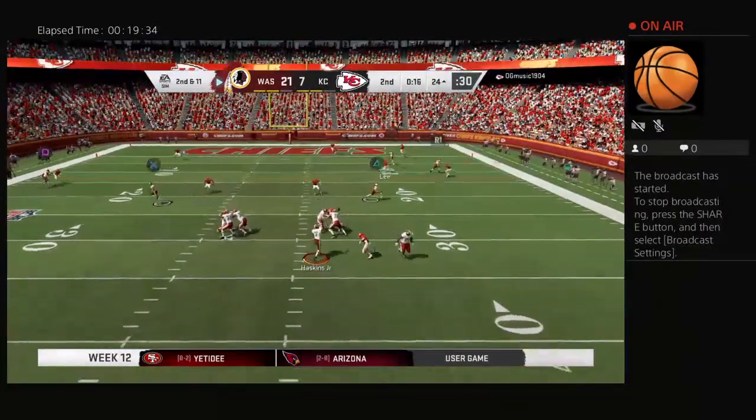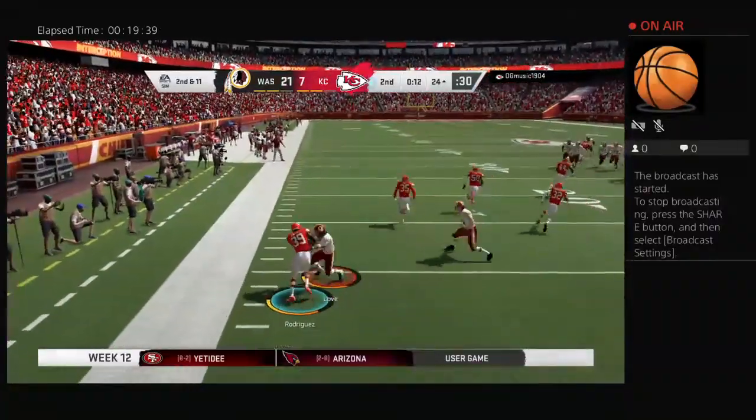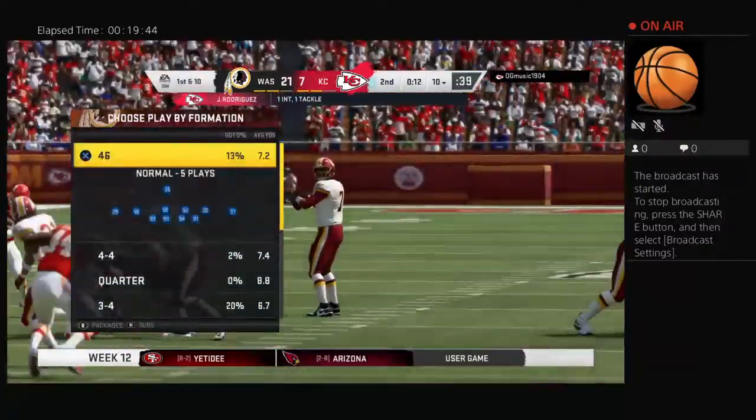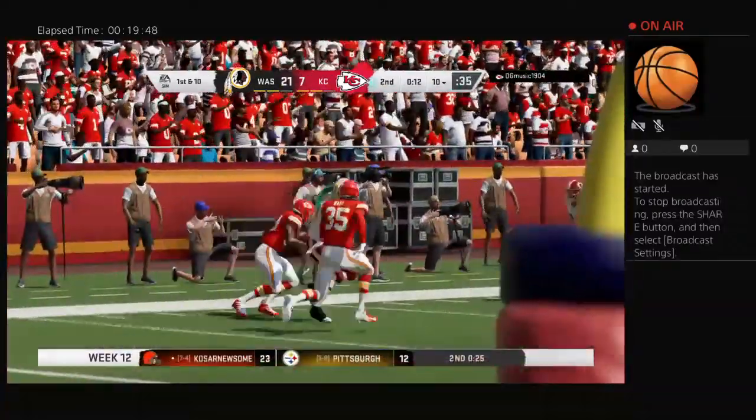2nd and 11 now. Haskins. He rifles one that's intercepted. Picked off inside the 10. And his guys have got it back at the closing stages of the first half. The Chiefs take over first down.